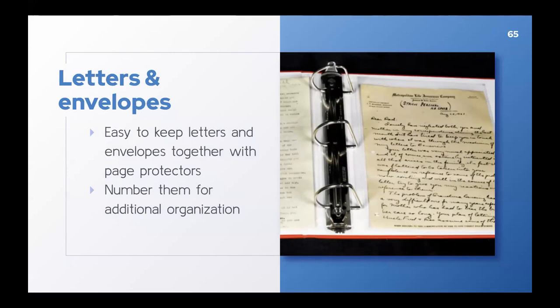I would put the letter in one page protector and I would either slip its envelope behind it in the page protector, or give the envelope its own separate page protector, depending on how much space you have. And another thing with letters and envelopes, if you really want to ensure that they'll always be related, is that you can number them. Pick an ID number starting at 1 or whatever makes sense to you, and in pencil on the reverse of each letter and envelope, just write a matching number. And so you'll know which always go together.